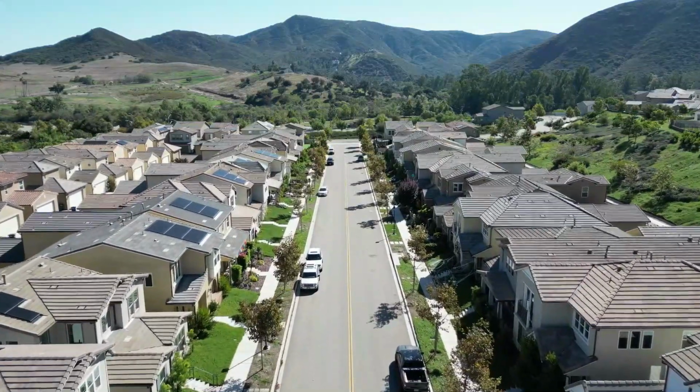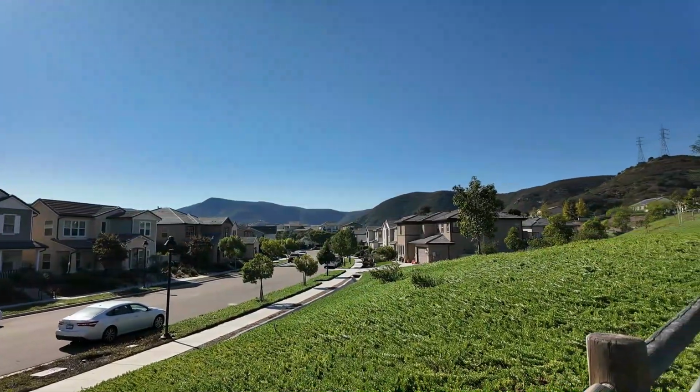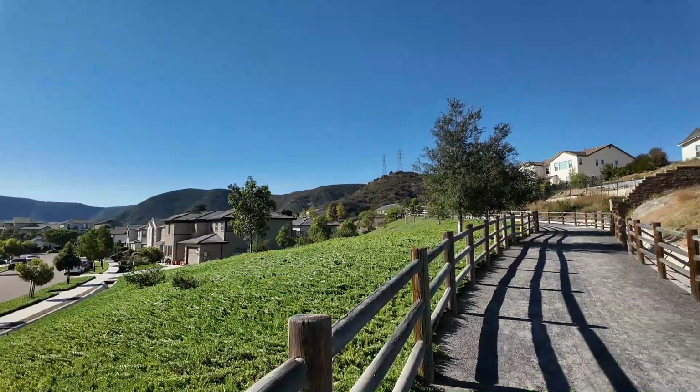I mentioned earlier there's a ton of sidewalks to walk around, but there's also a bunch of trails that connect all the different areas of Harmony Grove Village. There is an HOA here, so they do have community events down at that park where we started Harmony Grove Village, but they also are taking care of some of the architectural. These are newer houses, so there's not a lot going on, but landscaping and all that stuff. Some of these houses are still getting their landscaping done.